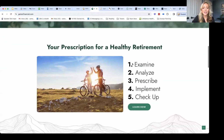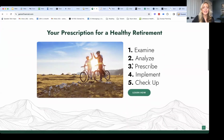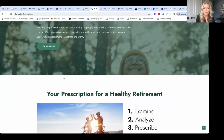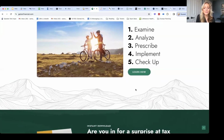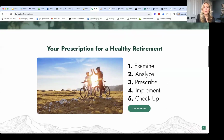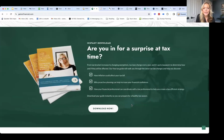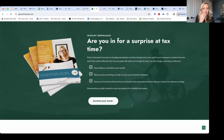Okay, so then they say your prescription for a healthy retirement. Again, I love that they're reincorporating in their logo. I don't know if you noticed the logo here. They have the mountains and the trees, and that's going to sort of be a theme throughout this site. So they've got some mountains and trees here. For the prescription for a healthy retirement: examine, analyze, prescribe, implement, check up. And then there's a learn how button. And then they have this instant download. Are you in for a surprise at tax time?